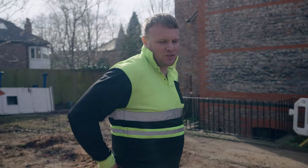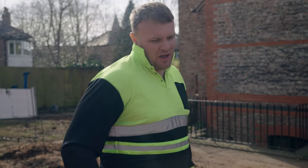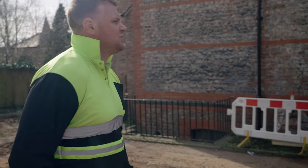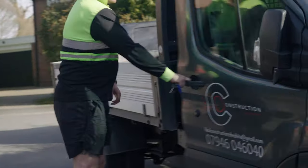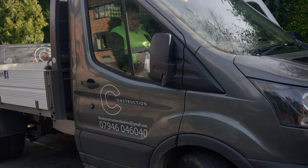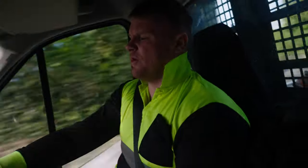Just trying to get the concrete pumped here this afternoon. So, go. Yeah, it's all systems go now, mate. How much concrete do we need? I worked out about 19, 20 cube. Concrete's on for today. We've got 20 cube coming over with a pump.